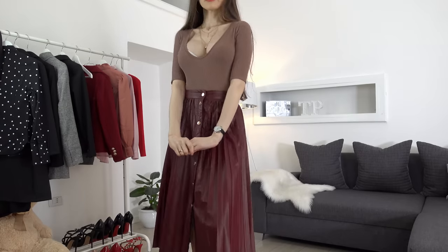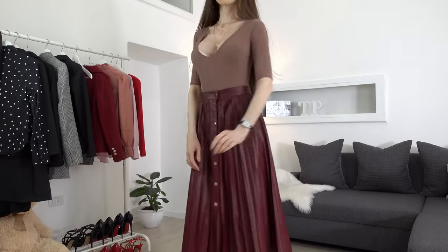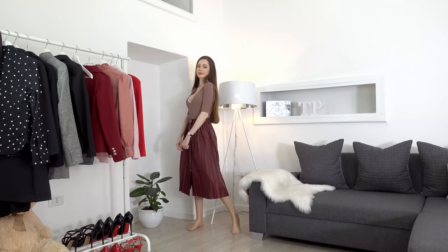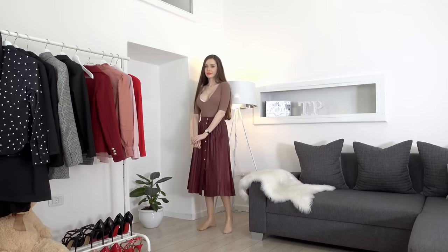For my next look, I wanted to style my faux leather burgundy pleated skirt with a brownish waffle top. I finished the look by wearing my off-white pumps.